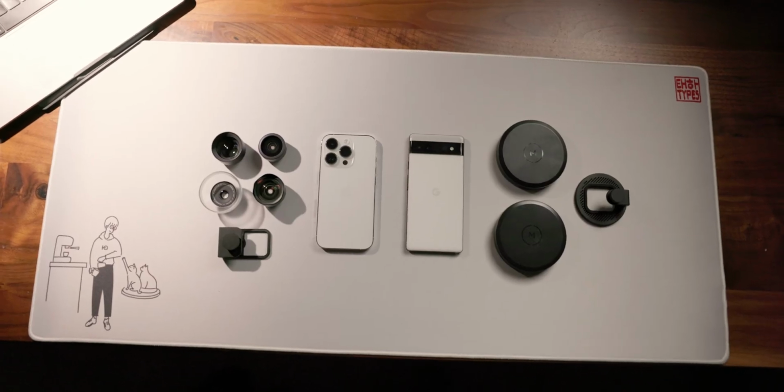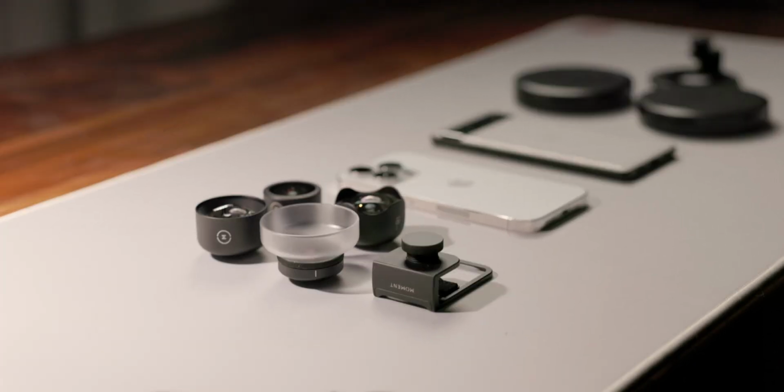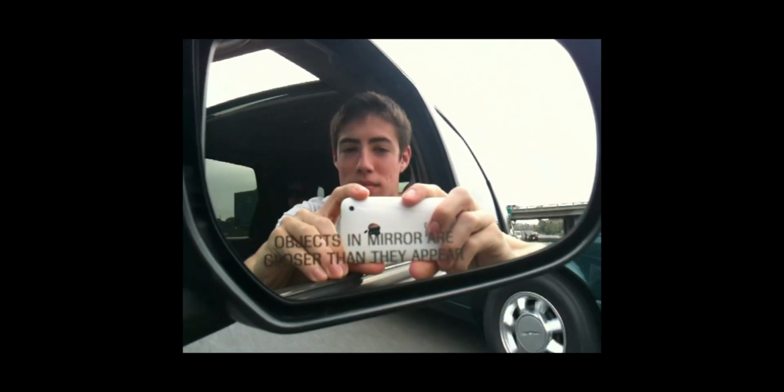Today we're taking a look at the mobile photography kit. The mobile photography kit for 2023, which doesn't even sound right. If you've been following this channel for any amount of time, you know that mobile photography is how I got my start in photography, going all the way back to like the iPhone 3G, 3GS.